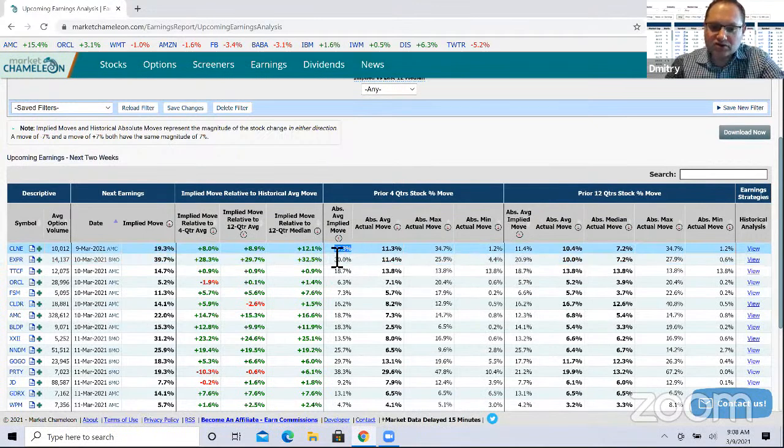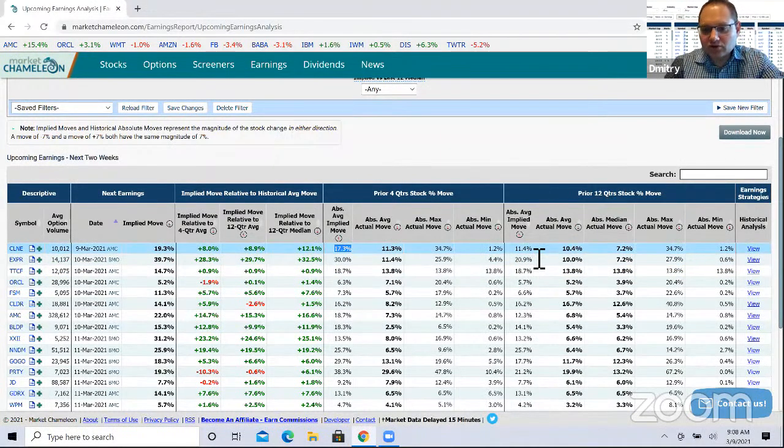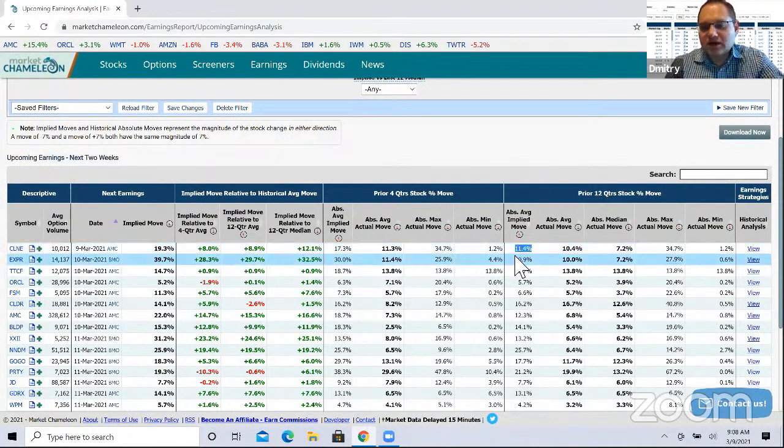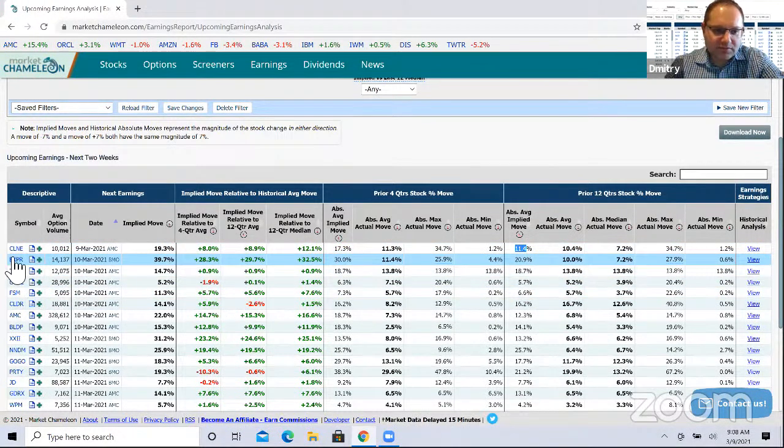Okay. How does today's straddle compare to historical straddles, how they were priced the day before earnings? So in the last 4 quarters, on average, the straddle is implying a move of 17.3%. In the last 12 quarters, on average, the implied move was 11.4%. So you can see here today a little bit higher than the 4-quarter average and the 12-quarter average.